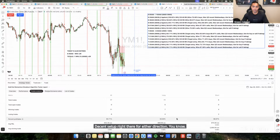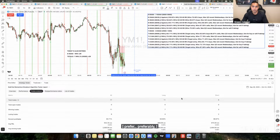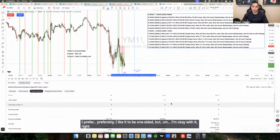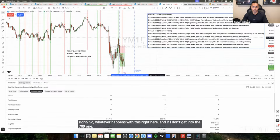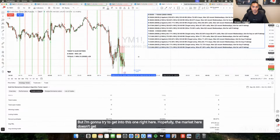For me, I don't like entries like this, honestly. Even though it has a pretty nice probability both ways, I don't like entries like this because I want it to be one-sided. Preferably, I like it to be one-sided, but I'm okay with it, right? So whatever happens with this right here, and if I don't get into the 709 one, obviously I'll try to get into the 721 entry. But I'm going to try to get into this one right here. Hopefully the market here doesn't get choppy. We don't get anything weird happening.